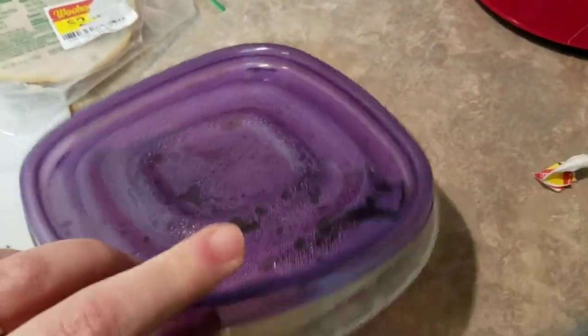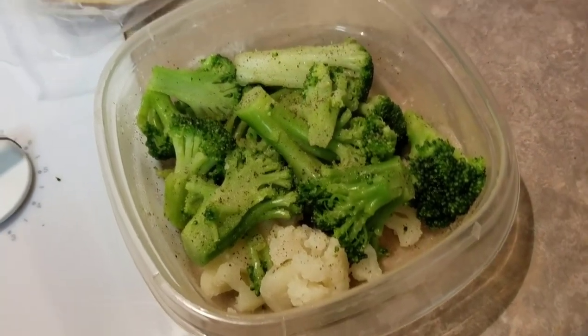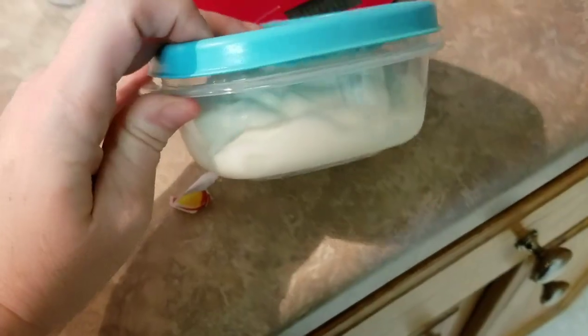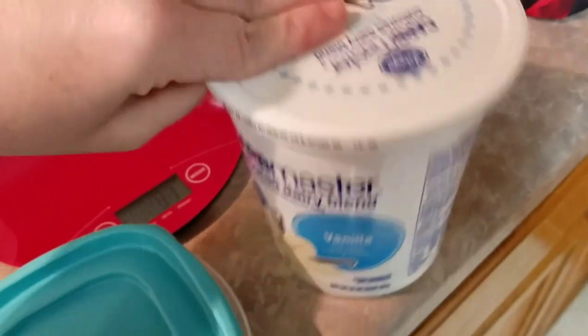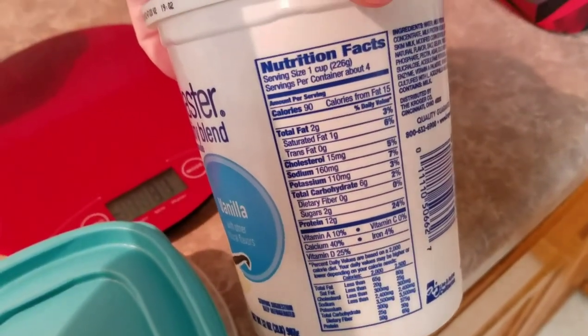I'm gonna have some broccoli and cauliflower just with salt and pepper on it. And last but not least, I have 1 cup of this Carb Master vanilla yogurt. It has 12 grams of protein in it for 2 carbs.